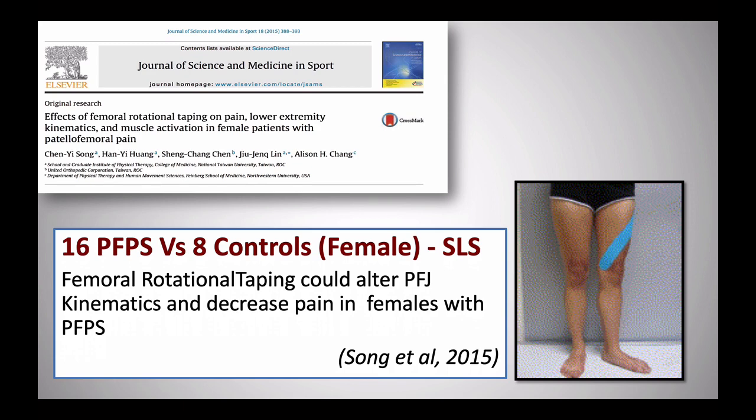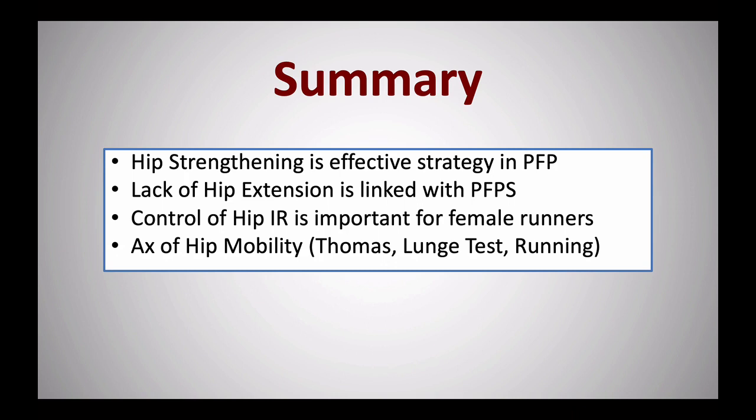So I think definitely in the initial 4 to 6 weeks, or when they're getting back to running, I can see the use, or if they're having a flare up, it might be extremely useful to have that sort of adjunct as well. So in conclusion, we can't ignore the importance of hip mechanics, both from a mobility and strength point of view, in the management of patellofemoral pain syndrome.